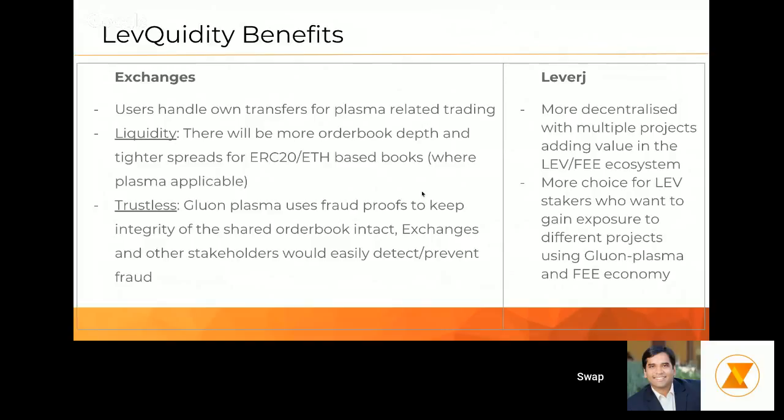So the benefits of this kind of approach versus the current one is that exchanges who adopt the Ethereum order books into this model would obviously have less of a headache dealing with user transfers, because centralized exchanges, even they have less of a headache if they don't have to deal with these user withdrawals and all kinds of other stuff. If users are able to just interact with the Plasma chain directly and not have any kind of approval for withdrawals and such, it's much more smooth.